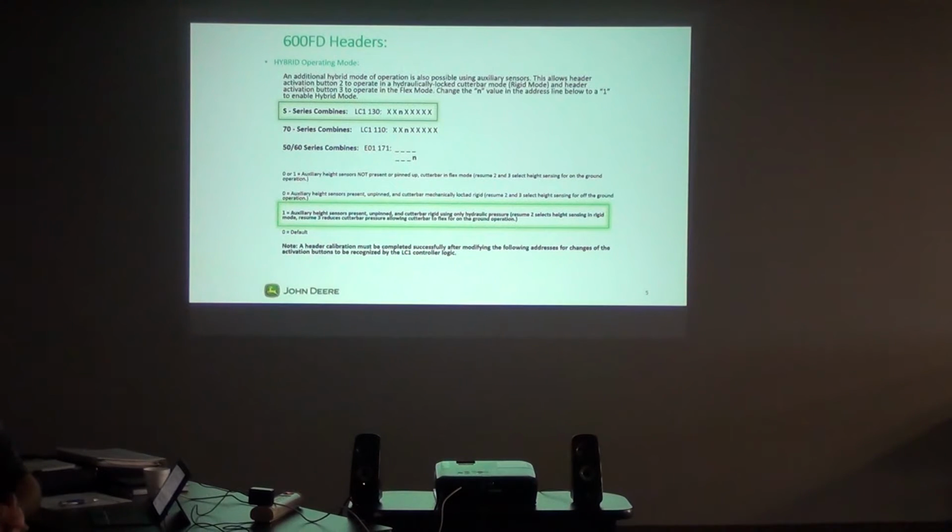So you go into your header options and shut off your feeder house resume position. It'd be your top left check mark. Yep, sometimes it's nice to have 2 heights when you're rigid. Yep. And at the end of the field, I can just push the button and lift it up. It'd be nice to know exactly what that's going to give you 2 of. It's probably going to give you 2 of height sensing.